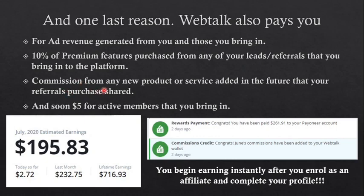You also get commission for any new products or service added in the future that your referrals purchase, and that's going to be shared with you as well. So for example, if you're bringing in network marketers, they're most probably used to running ads on Facebook and stuff. Webtalk is bringing an ad platform where people can run ads on Webtalk as well. So if someone is to run ads underneath you that you are bringing into Webtalk, you're also going to get a commission from the ads that they have purchased.